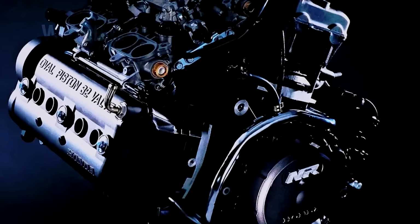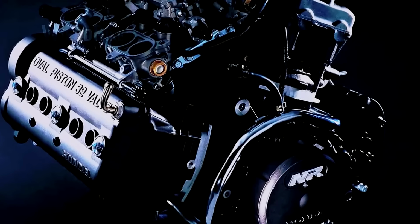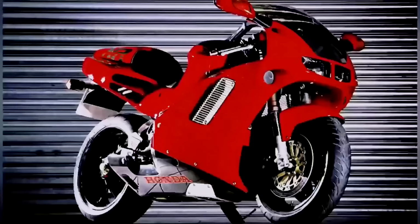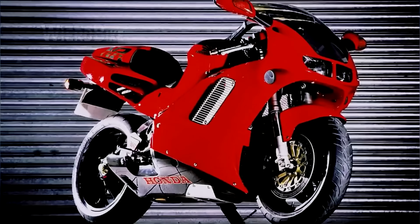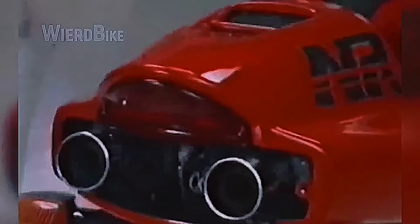The concept of an engine with oval pistons had proven its right to exist. It took a whopping 5 years for it to finally reach mass production. In 1992, Honda released a limited series of sport bikes, the NR750, on which the world first saw such innovations as the same 32-valve V4 engine, aluminum monocoque frame, inverted telescopic fork, underseat exhaust, carbon fairing panels, various titanium elements, the side-mounted radiator, and much more.